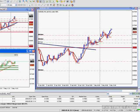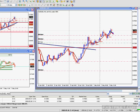Well, that's 90% of what I do, Boyke, because really fibs are leading indicators as to where there's going to be buyers and sellers in the market. So if you can use direction and then anticipate where there's buying in the context of an uptrend and selling in the downtrend, you're 90% of the way there analytically.